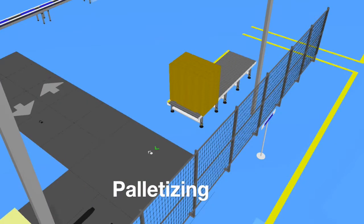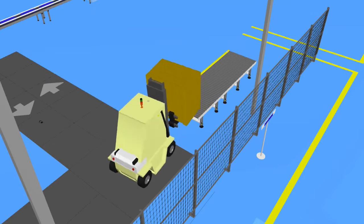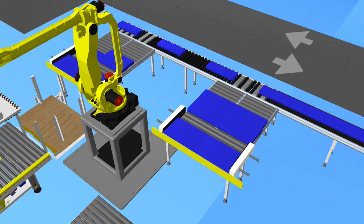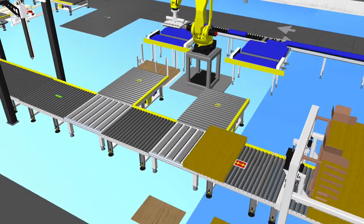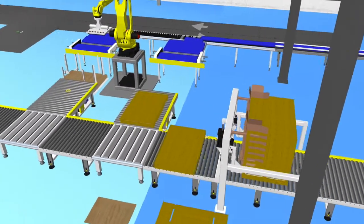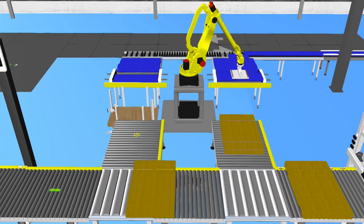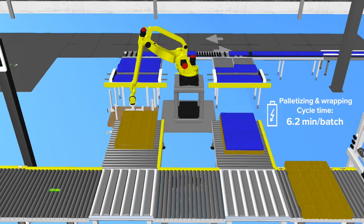Palletizing. When the modules are finished, they are ready for palletizing and shipping. During palletizing, articulated robots pick and place the batteries on euro pallets in layers for shipment.